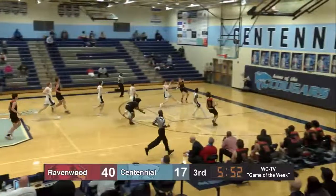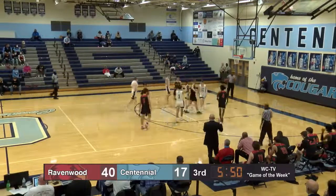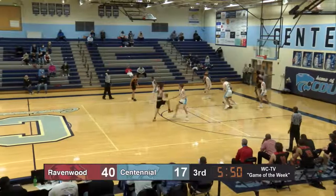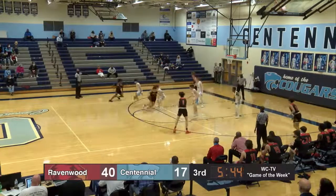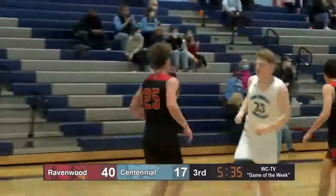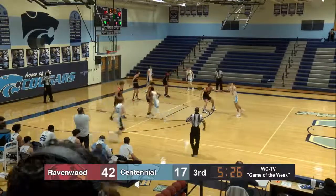Here's Millette again. Runs into a little bit of trouble and throws it away. And the Cougars are called for the travel. Ball will stay down here the Raptors' way. Matt Williams, now connected on a couple of threes earlier in the game. Spinning down low to Mulder again. And Jake Mulder continuing to add to his point total. He's got 14 now.